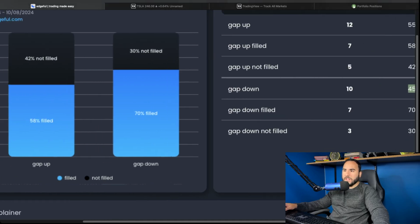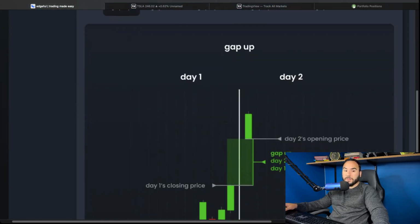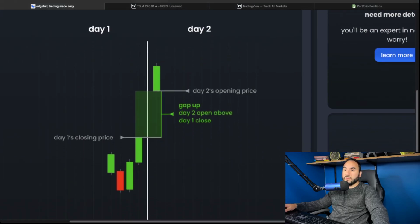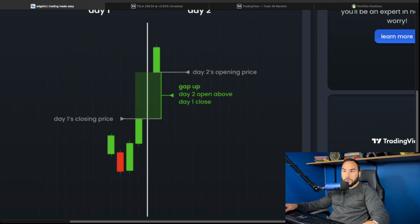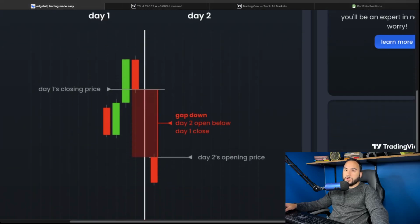And you might be asking, Stas, what the heck constitutes a gap up, a gap down? Well, I'm glad you asked. Let me show you this. So a gap up, we can see right here, day one, you got the day one closing price on the left. All a gap up is when on day two, you open above day one close. Very simple. So 55% of the time, Tesla has gapped up from the previous day. And 45% of the time, it has gapped down, which you can see right here.